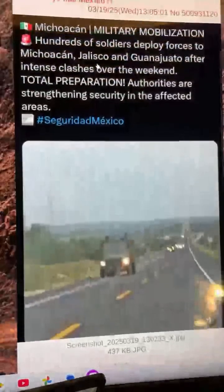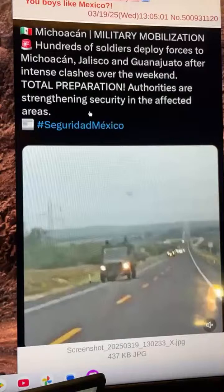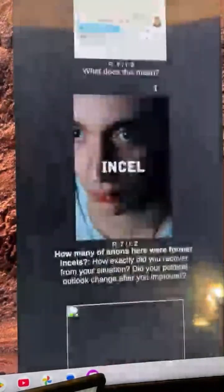You boys like Mexico? USS Destroyer in the Gulf. Thousands of troops at the border. Hundreds of Mexican armies gearing up now at the extermination site. Military mobilization. Hundreds of soldiers deploy forces to Jalisco after intense clashes over the weekend. Total preparation. Authorities are strengthening security in affected areas. Interesting. Well, we're kind of coming to the end of it here.